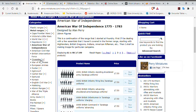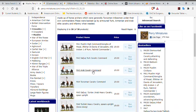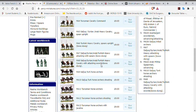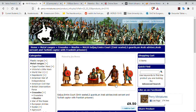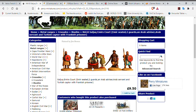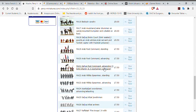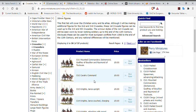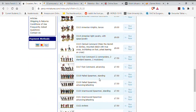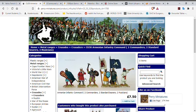Let's take a look at the Crusades. Take a look at the Muslims for the Crusade. Again, these are metals. These are going to be a little more expensive, and they're cavalry, so it's a little more expensive. This is pretty cool. Nice diorama with these. Okay, and different Arab units. Let's take a look at the Crusaders. Yeah, same prices. These are metals; they're more expensive. Armenian infantry. These guys are neat.